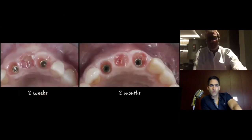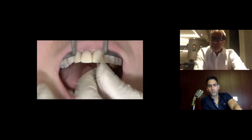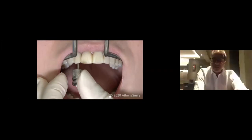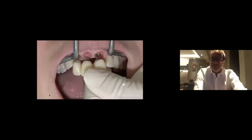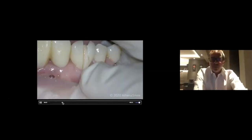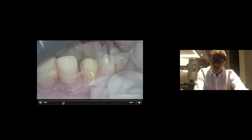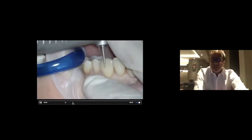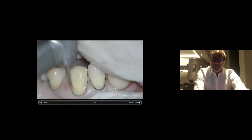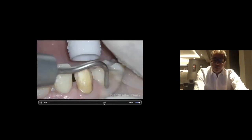So now we are in the position, and what I really like is another trend, and this is my final message to you, the digital workflow. This is how it looks, everything. We decided to go for veneers. We prepped also from premolar to premolar. We prepped everything under the microscope, as you can see here. And the whole case was done with a digital workflow.